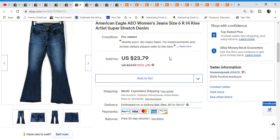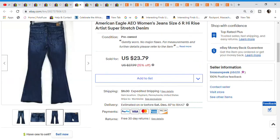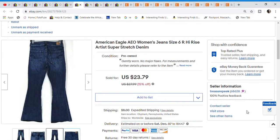All right, this is an American Eagle pair of jeans. It was $2.75. It was Artist Super Stretch. I don't think I took a picture of the tag inside. Sorry, my screen keeps doing that. I'm not quite sure why.